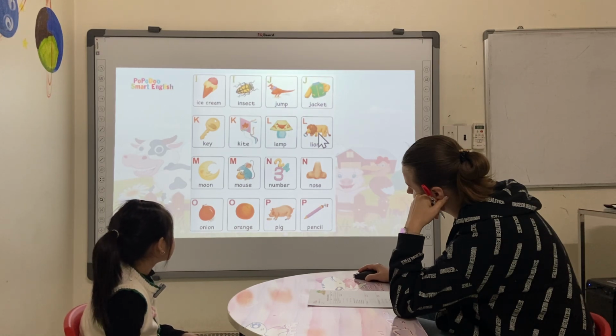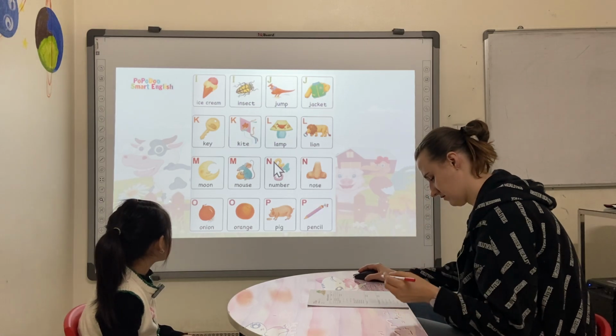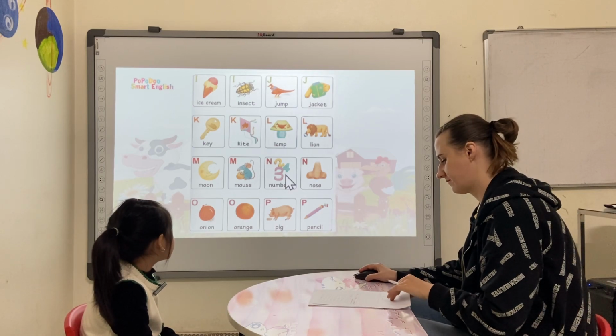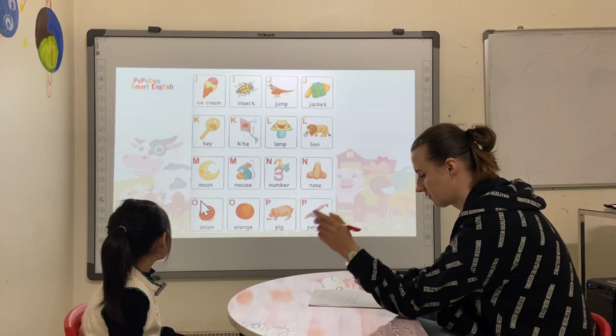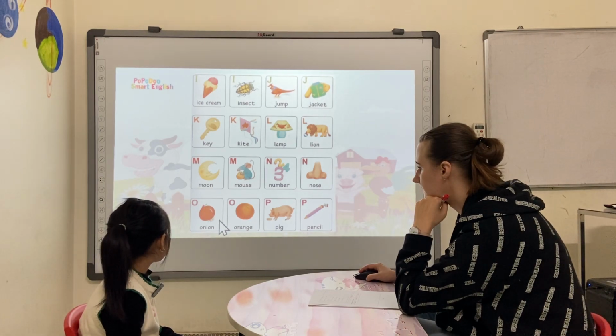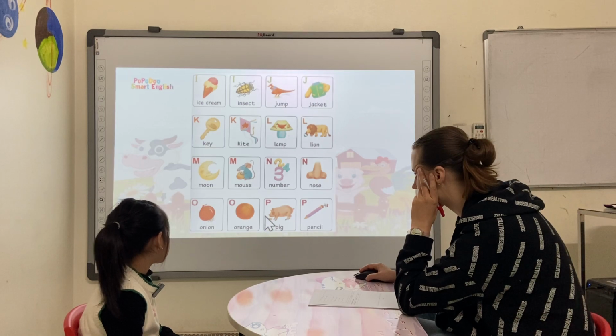It's a lion. It's letter M. It's a moon. It's not an N. It's a number. It's a nose. It's not an O. It's an onion. It's an orange.